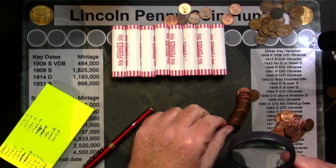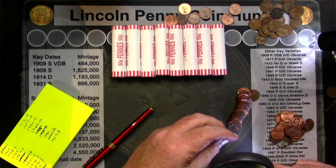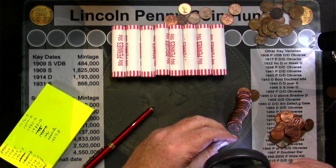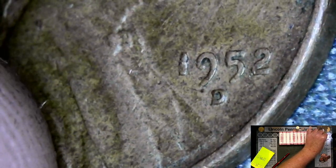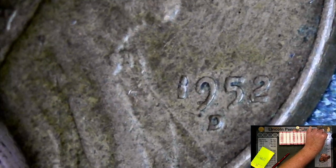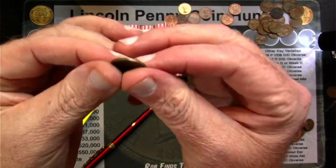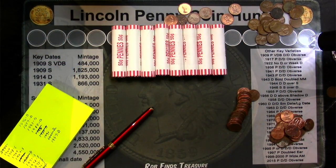Okay, a couple later in that same roll, got another wheat cent. Front facing, looks like a 1958 maybe. Let's look at it under the scope. 1952, I'm sorry. 52D. It's pretty rough though. Man, I'm just so happy with that pile over there.